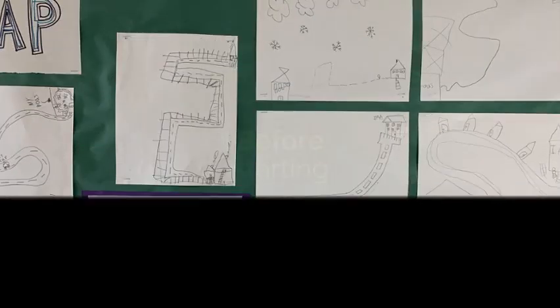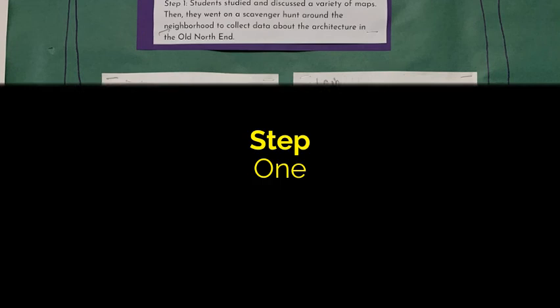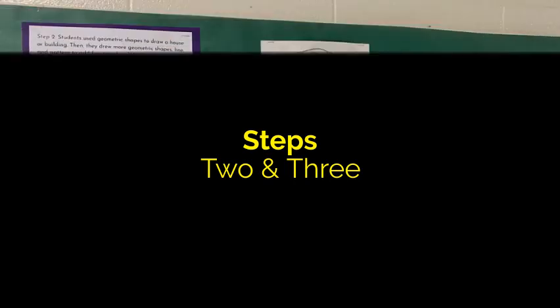The first thing that first graders did was draw a map of their journey from their house to school. This helped us get an understanding of what they already knew about maps. Next, we looked at different kinds of maps to decide what information they were showing us. Then, all first graders went on a scavenger hunt around the neighborhood to collect data about the architecture in the Old North End.